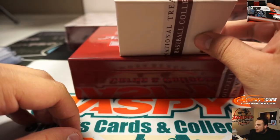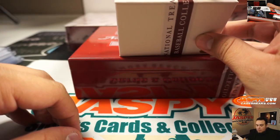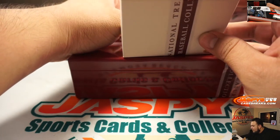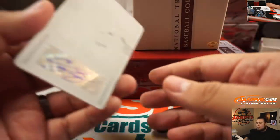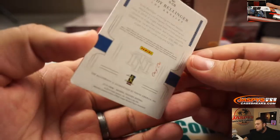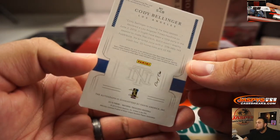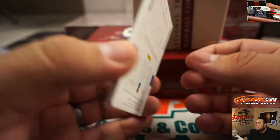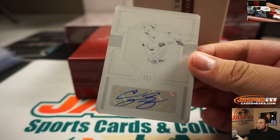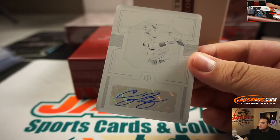What do we have here? Oh, wow, okay. Ask and you shall receive, Rory. We got a 1-of-1 printing plate auto of Cody Bellinger for the Dodgers. And that goes to the random number block. Rory.